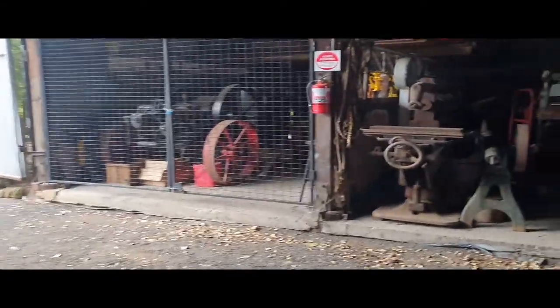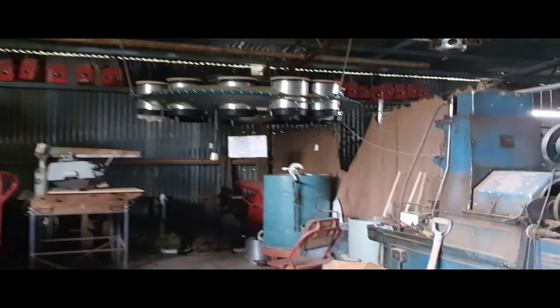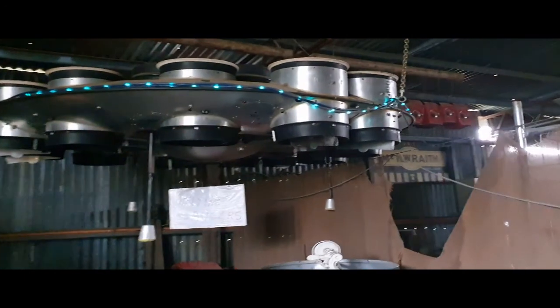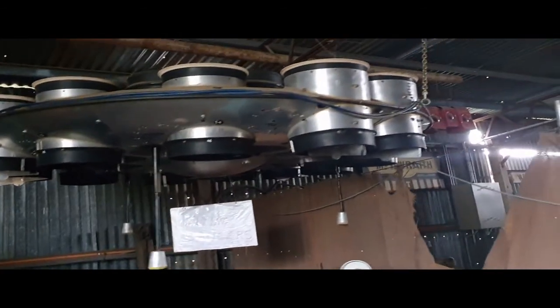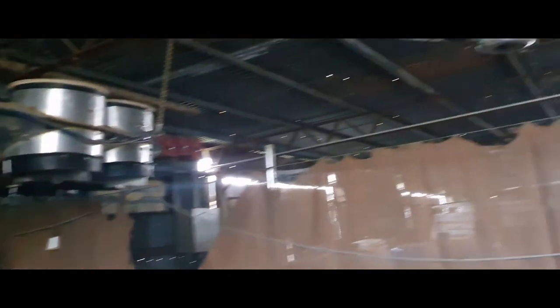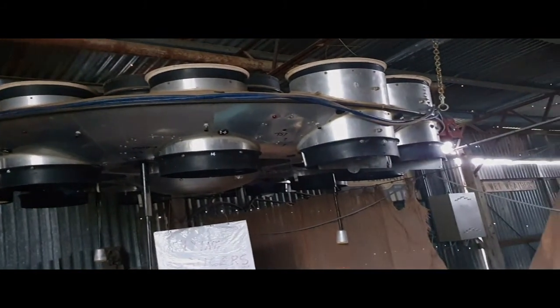And up here, oh, there's the flying saucers, yeah. The handmade flying saucers. This is actually a flying saucer, and this one actually flew 15 feet up in the air. There's another flying saucer, and we've got one up there. But yes, the head caretaker was telling us this one actually flew 15 feet up in the air.